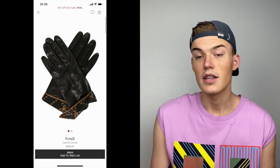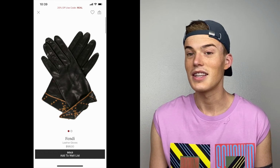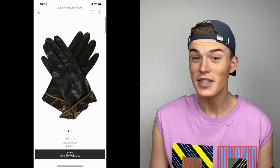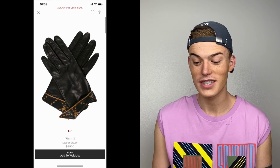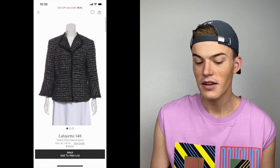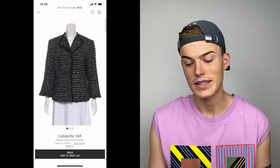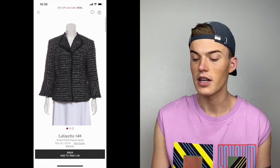Fendi leather gloves. This was another online arbitrage situation. I got these for like literally $15, and they were new with tag. What's wrong with people? These sold for $136.50, and I got $68.25. Good flip. Lafayette 148 tweed flared sleeve jacket. This sold for $58 after 60% off and gave me $23.20.